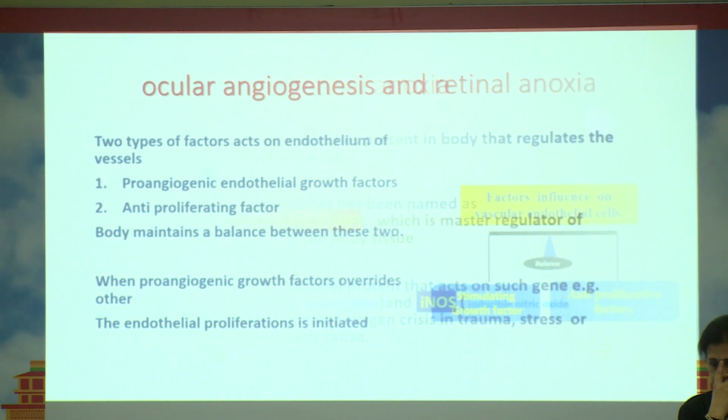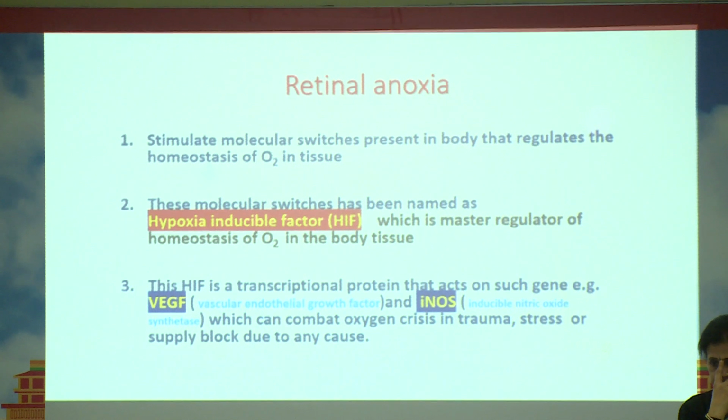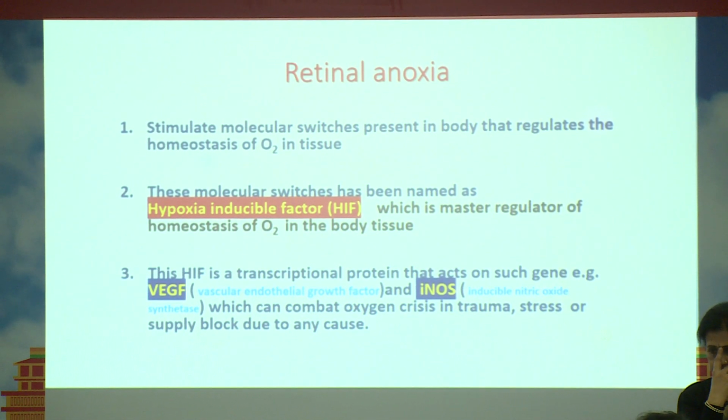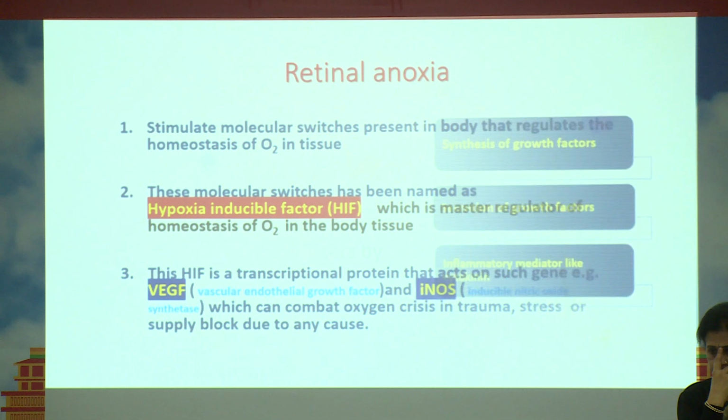Retinal anoxia stimulates molecular switches present in the body that regulate the homeostasis of oxygen in the tissue. These molecular switches are named hypoxia-inducible factors, the master regulator of oxygen homeostasis in body tissues. HIF is a transcriptional protein that acts on genes such as VEGF and iNOS, inducible nitric oxide synthase, which can combat oxygen crisis in trauma, stress, or supply block due to any cause.